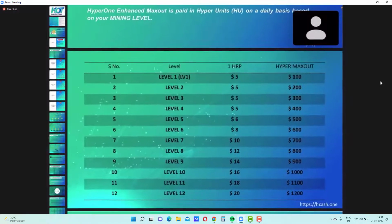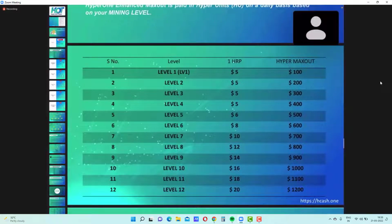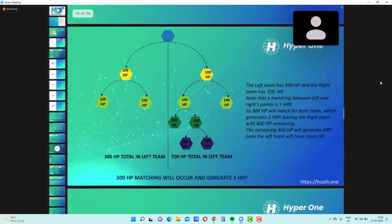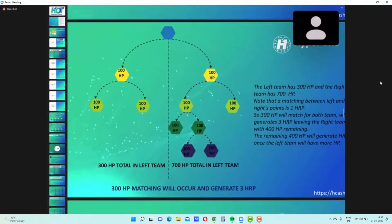Before you reach this table, you need to determine how many Hyper points you have, and you do the matching for the Hyper rewards points. Depending on your number of Hyper rewards points, you go to that table to find out how much in dollars you are getting, or how much in HU you will be getting.